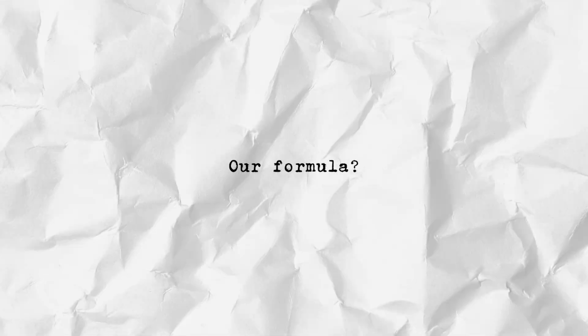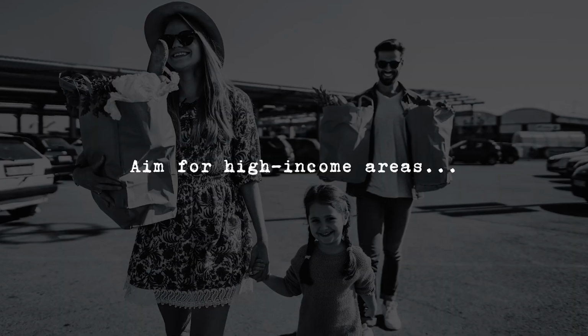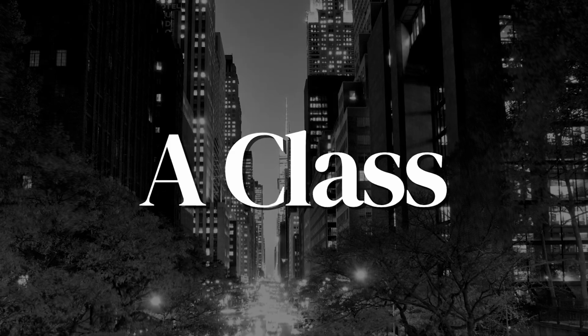Here's another crucial strategy to ensure someone else covers your mortgage with ease: picking the right property. Our formula, aim for high-income areas. Why? Tenants there can easily afford rent. This means a steady flow of profits for us, which goes straight to covering the mortgage, ensuring smooth cash flow, and happy investors. Our secret sauce? We exclusively invest in A-class apartments. These are modern, built in the 2000s or later. Plus, we have a golden rule. The median household income within a 1-mile radius of our properties must be $100,000 or more.